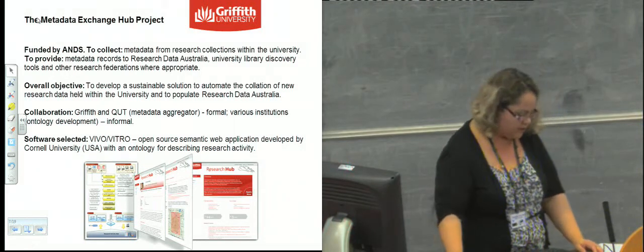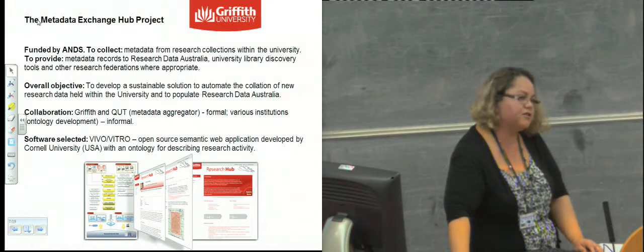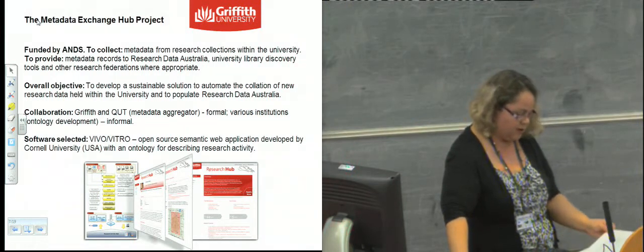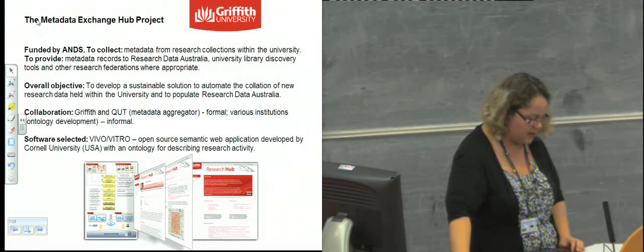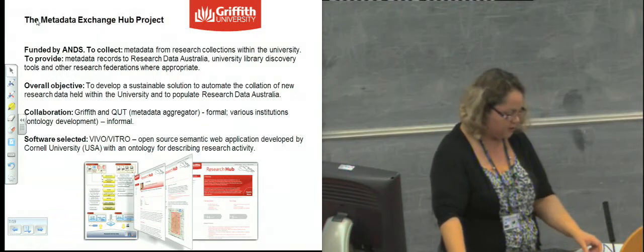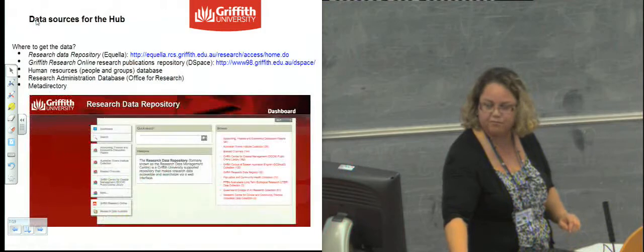And formal collaboration on developing the metadata exchange was with QUT, but we also had informal collaboration with other institutions around the ontology development, which grew up organically based on those institutions who had received ANZ funding to develop a metadata store, regardless of the software platform that they had selected. So we selected Vivo, and I'm going to talk a bit more about Vivo shortly.